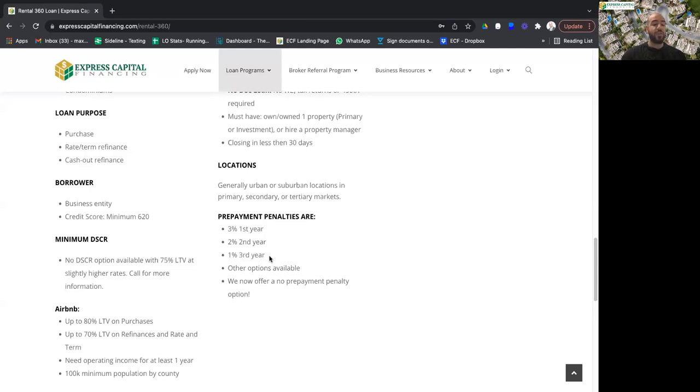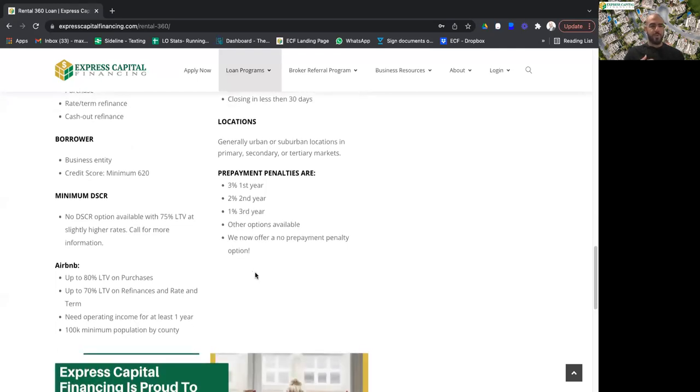We can actually do negative DSCRs. Usually my question to the borrower there is, why do we want to do it if we're not going to cash flow positive? It does come with a higher rate. Generally your best terms are going to be at that 1.2, and 1.3 plus is going to get you the best terms. But 1.2 is generally where you're going to get very good rates and be able to confidently sell those to your borrower.